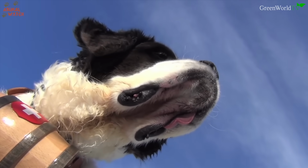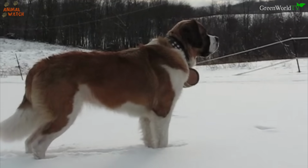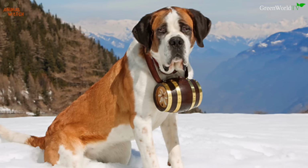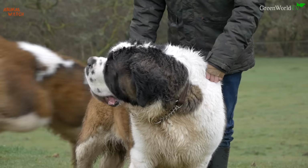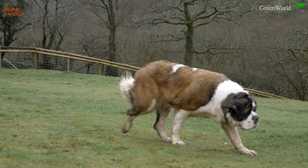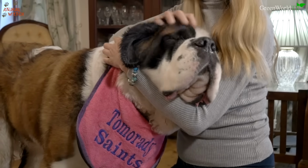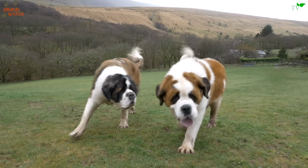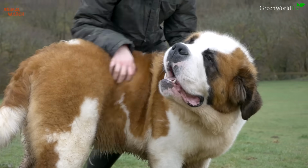This week we are meeting the ultimate alpine rescuer and hero, famous for saving thousands of weary travellers from the treacherous weather conditions in the Great St Bernard Pass. He's calm, kind and absolutely huge, with a thick coat which kept travellers warm while help was being found. Meet our ultimate snow hero, the St Bernard.